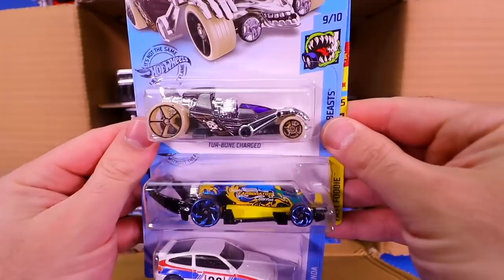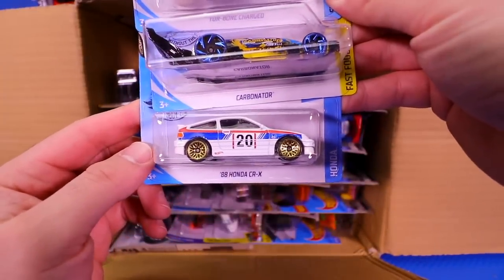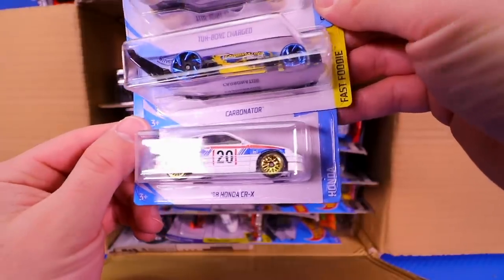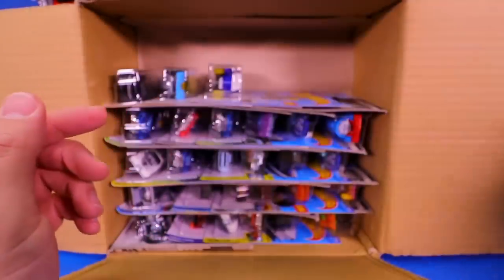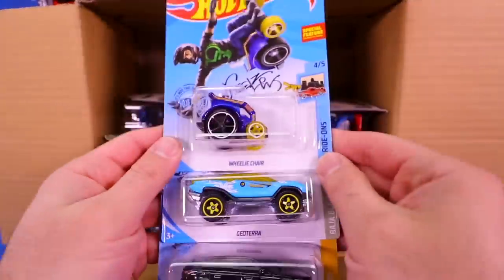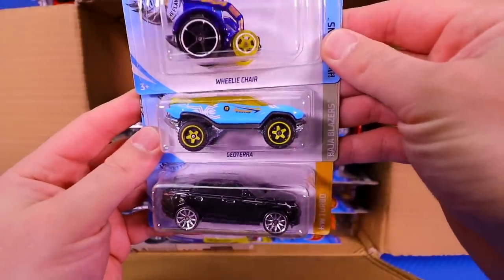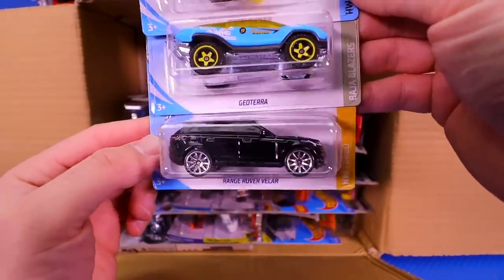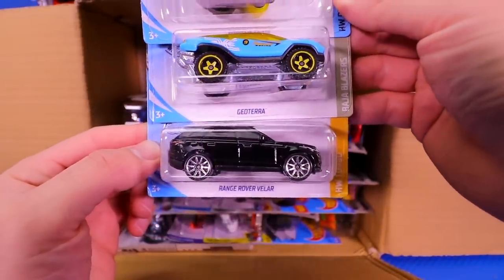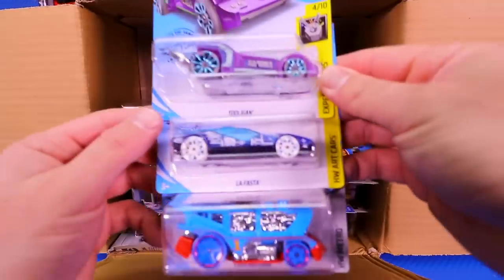And next up, we've got the Turbone Charge, new colorway, Carbonator, and the 88 Honda CRX. I like that casting, looks really neat. And next up, we've got, looks like a new colorway of the Wheelie Chair. We've got the Geo Terra, and there is that Range Rover Velar, black one. Very, very nice looking casting, I love that. One of my favorite castings, the Range Rover Velar.